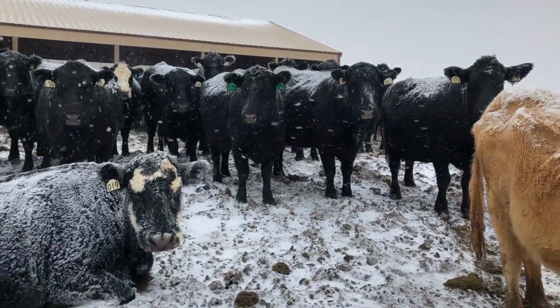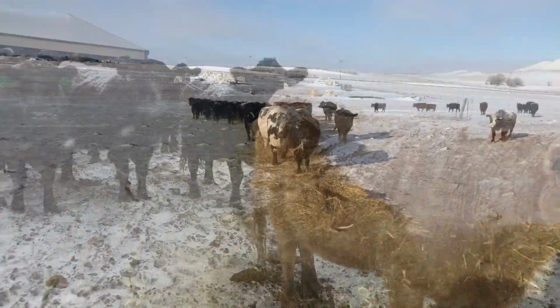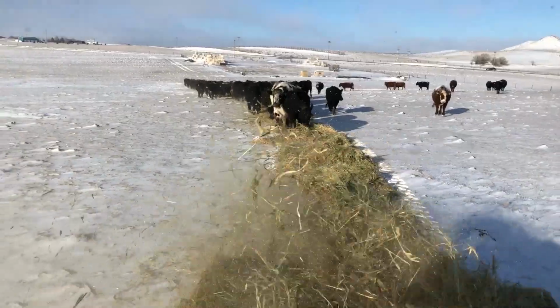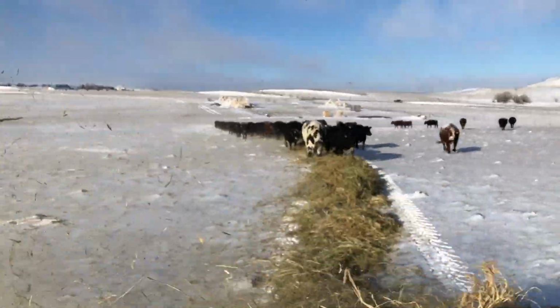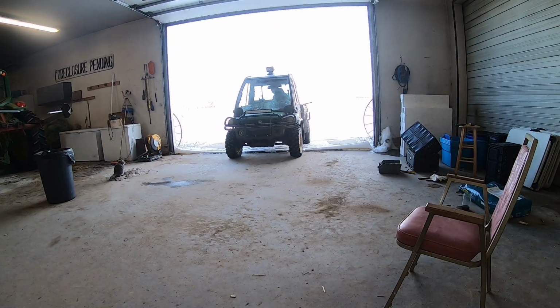The next morning, it seems that our storm didn't hit us as hard as we thought it was going to. We still ended up with a couple inches of snow, lots of drifting, and low temperatures that reached about 15 degrees. After feeding the cows, we can head out and take a look at our stock tanks.